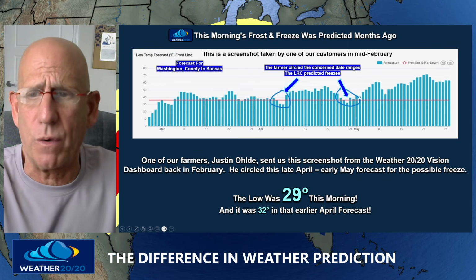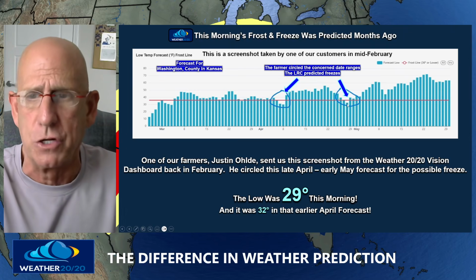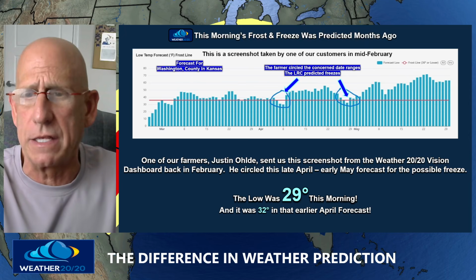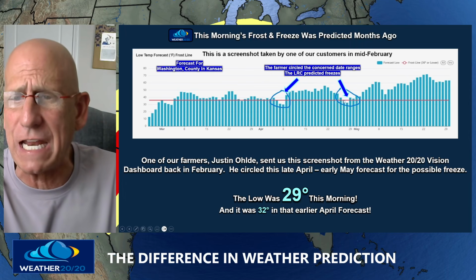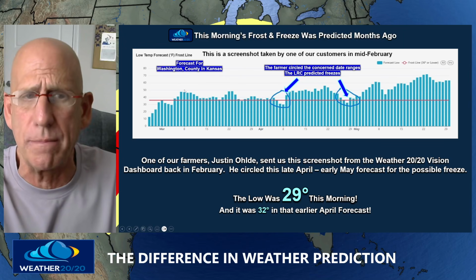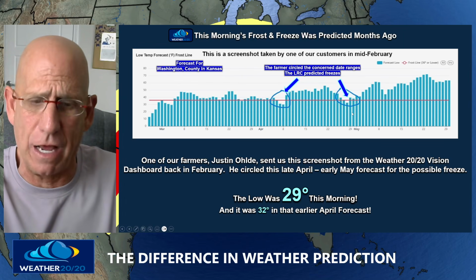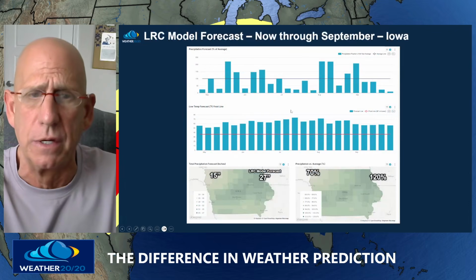Here again is that forecast by our LRC model. It did get down to 29 degrees. The forecast was for it to get down to about 29 degrees. And this is a forecast made 75 days in advance. All right, so the LRC model is more accurate than the GFS and European model I just showed you.